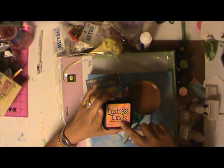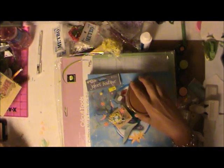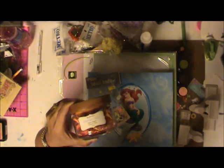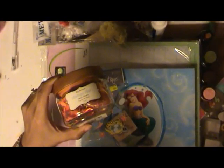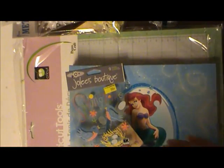This one I got at Joann's. I ordered mine at Joann's, and this was the Spice Marmalade Distress Ink that I bought. Love it. And then I bought some Flowers Recollections. Let me zoom in a little bit more so you can see. I love this. I have to open it to try it, but it just has some really nice flowers. I like the color, it's like an orangey type of color. I like it. So I got that one.